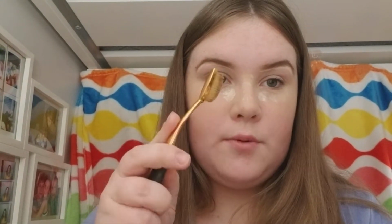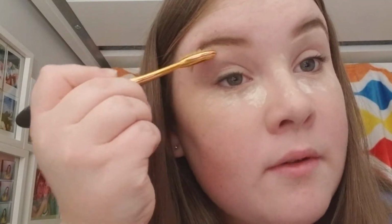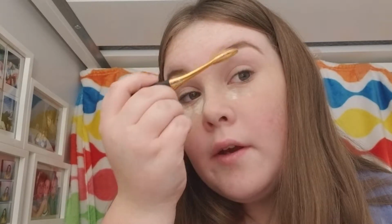Then I take this brush, which is super dirty, and I just blend it out, or I do it with my finger, but this brush is just perfect. I don't know what brand it's by, but it's one of those copy-offs of the Artiste brushes, and it's pretty good, I find. It's not terrible.